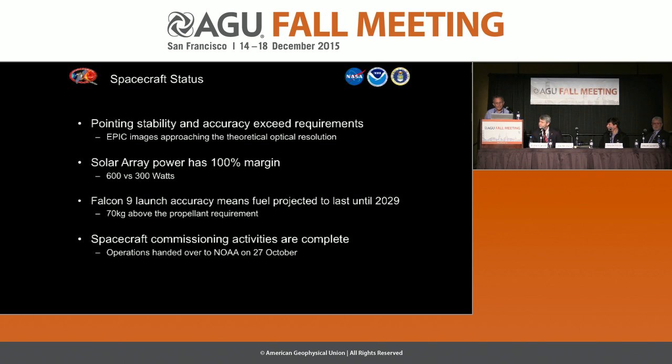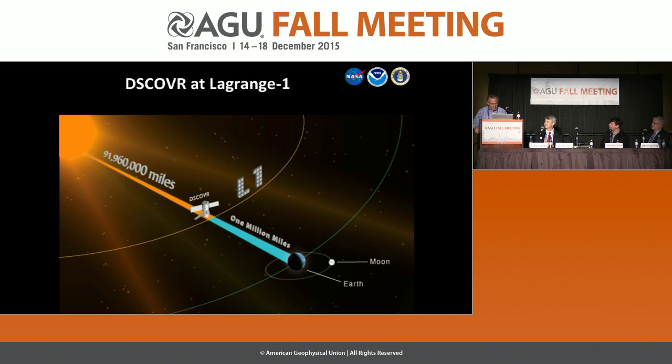Hi, my name is Jay Herman. I'm the EPIC instrument scientist, and both Bob and I have been part of this project since 1998. What I wanted to show you here is first a cartoon of where the EPIC and DSCOVR spacecraft are located at Lagrange 1, about 1.5 million kilometers from Earth, or 1 million miles.